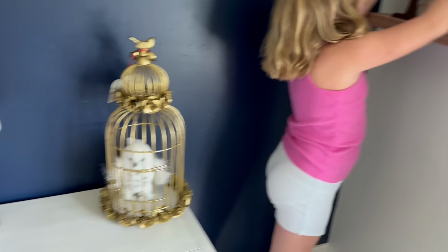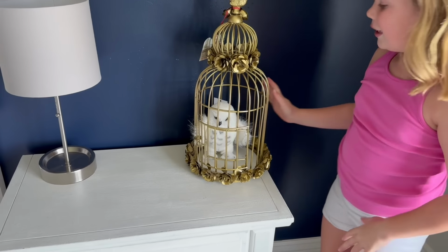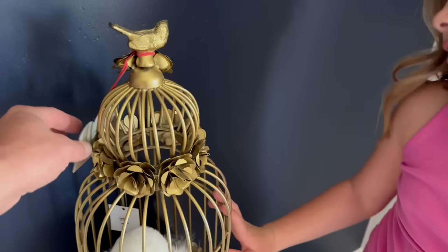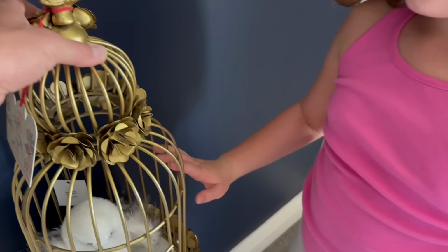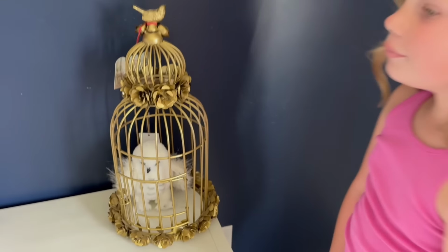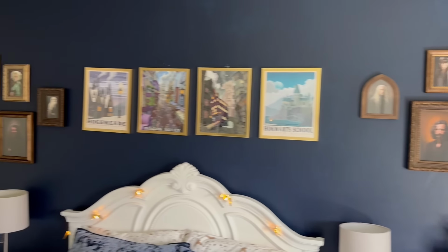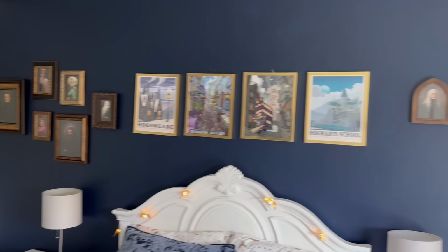Okay, we've got, who's in this cage right here? Who's that? Oh, this is Hedwig. I really like Hedwig because he's my pet. That is so cool. This is such a cool cage. Okay, and then tell me about these pictures. This is so cool. Look at all this, you guys. Whoa. The kind of characters I like.